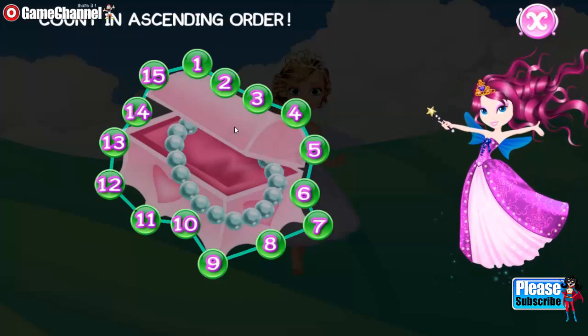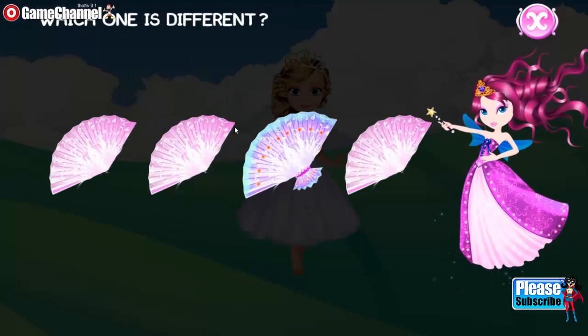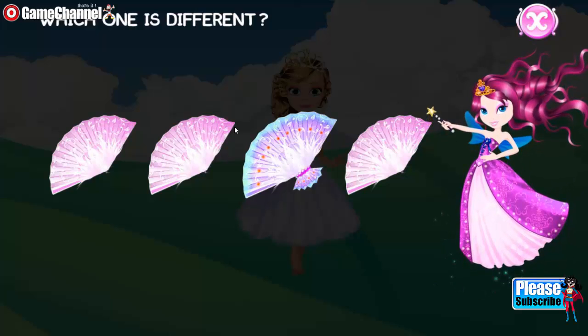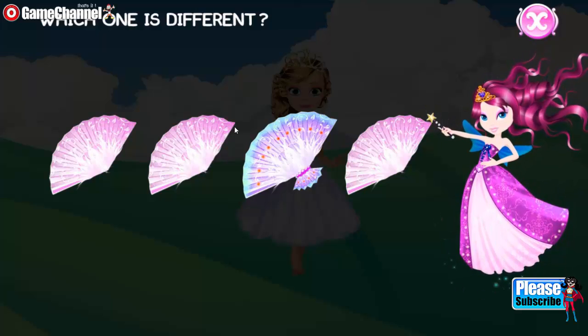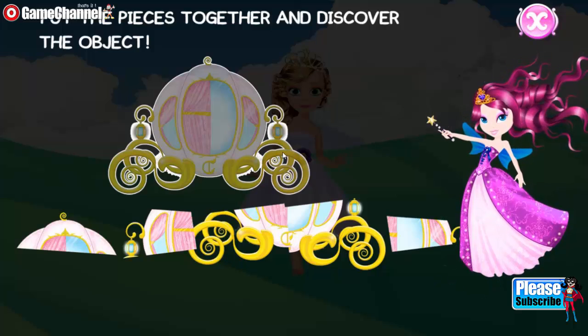One, two, three, look again, four, five, six, seven, eight, nine, ten, eleven, twelve, fourteen, fifteen. Great, a jewelry box. Which one is different? Brilliant! Put the pieces together and discover the object.